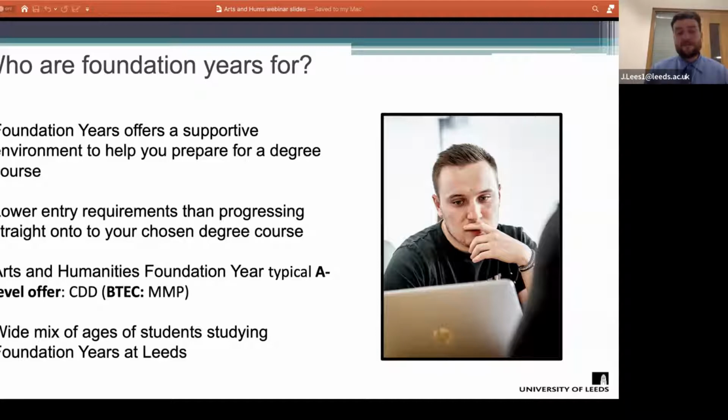Now, we do accept other courses as well. This is by no means an exhaustive list. Other qualifications such as the Access to Higher Education Diploma are also accepted. And if you are an adult learner, perhaps you're somebody who's 21 and above, please do get in contact with us if you want any more information, because often we can use what's called our alternative entry scheme, where we might consider your life experience as well. So if you do feel that's relevant to you, please do get in contact with us.